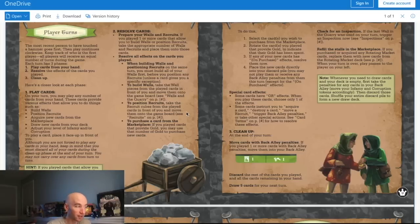You play a card face up in front of you and you resolve it. And then you're preparing those walls and those recruits that you have. Now, this is where a little bit of the nuance comes in. When you play a card that allows you to build walls or get said recruits, you place them on the card. But if you play multiple cards that do multiple things, you have to build all the walls first, then you have to place all the recruits. So it's not like you can build a wall, place a recruit, build a wall, place a recruit. You have to do all one and then all the other.